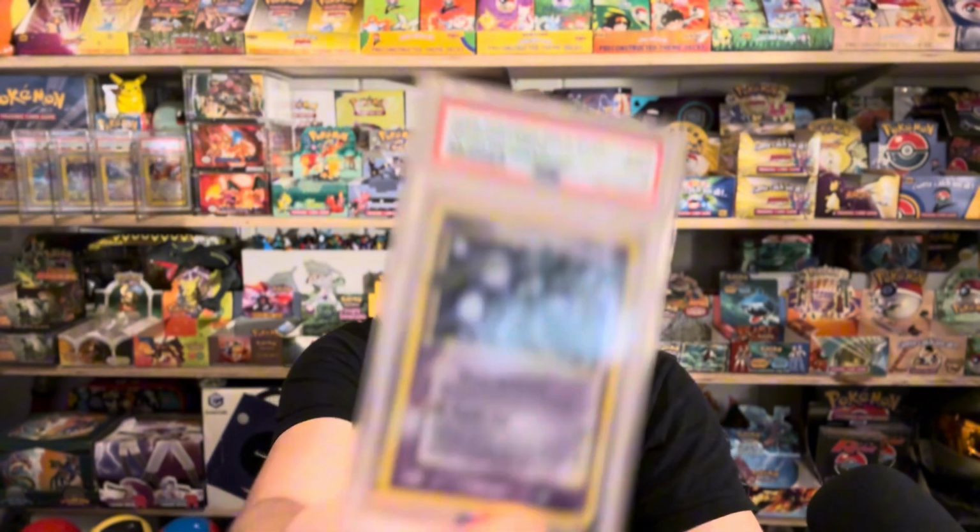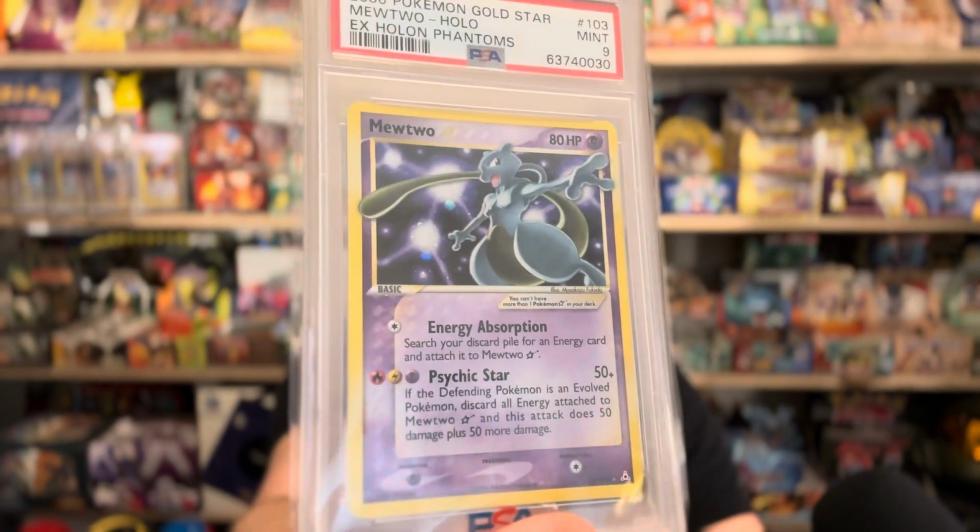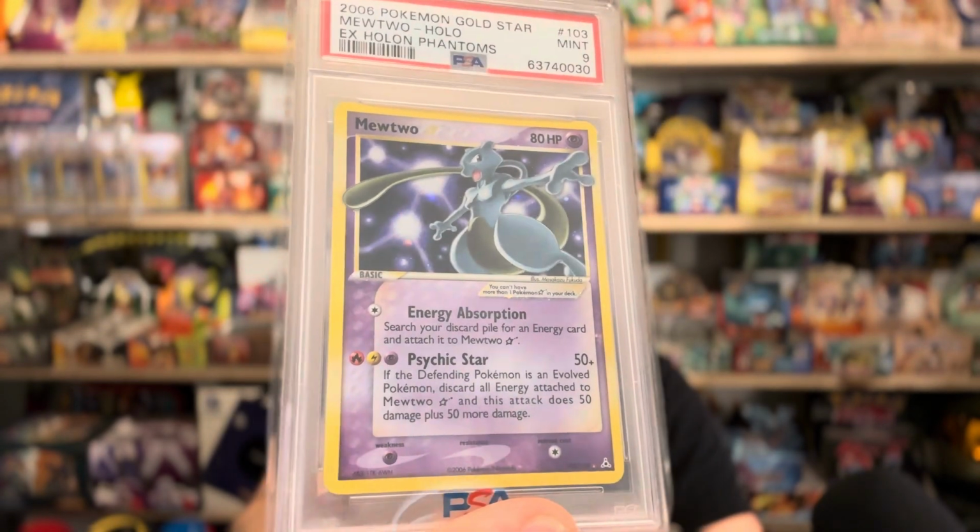But we're seeing stuff on the market right now. The Gold Star Mewtwo. This guy, there's one that just popped up. Probstein has an auction for one of these in a PSA 9. I am happy with mine.